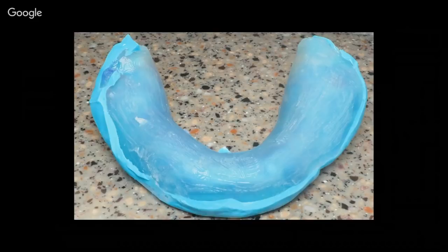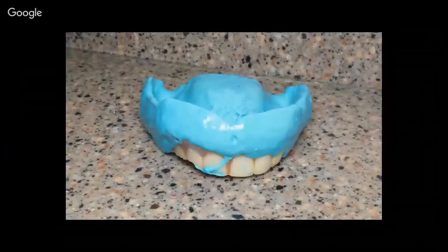Again, I get vertical dimension records, the master impression, every piece of information that I need to finish this denture, after the first appointment. If we're trying to lower overhead and get better results, I think trying to expedite and combine these steps as much as possible is advisable.